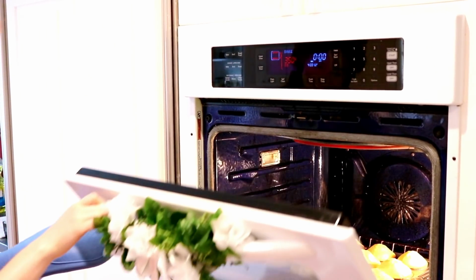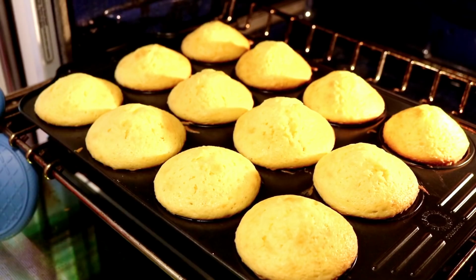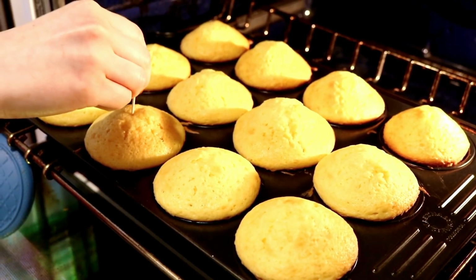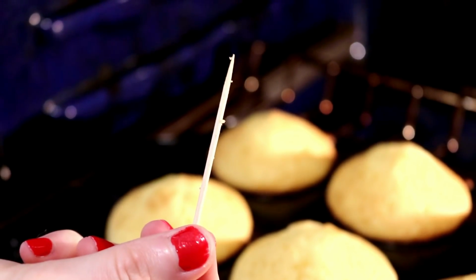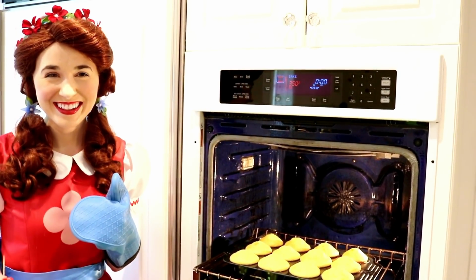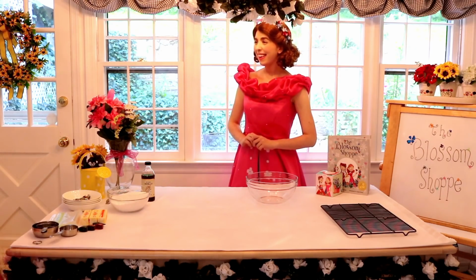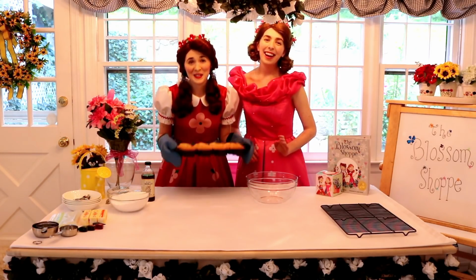When the timer starts beeping, have a grown-up help you test if the cupcakes are done or not by sticking a toothpick in the middle of one cupcake like this. If the toothpick comes out clean, that means your cupcakes are done. Now our cupcakes are complete.